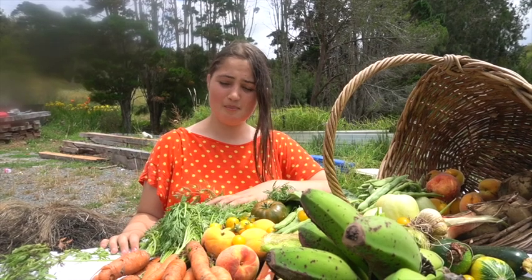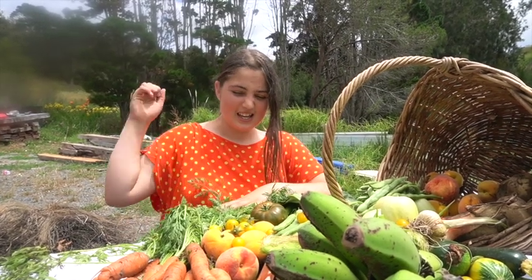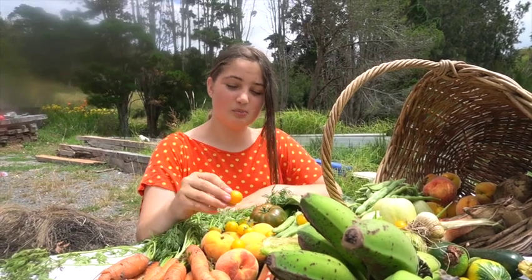Okay, so that was our mid-January harvest. Yay, we are done. So I'm gonna eat this tomato.